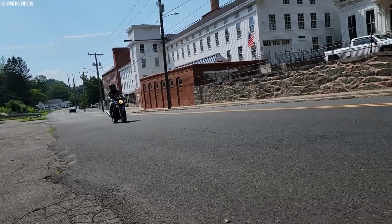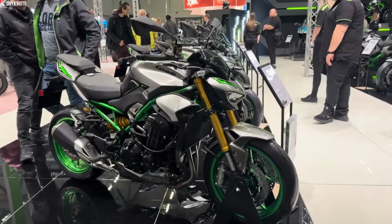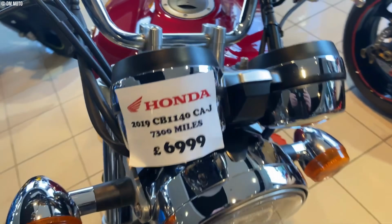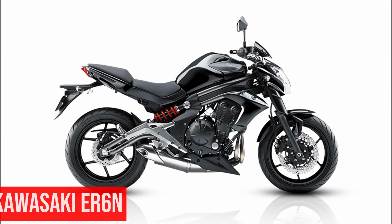What makes Japanese naked bikes so incredibly reliable? 3 main principles are followed by engineers at Honda, Yamaha, Suzuki, and Kawasaki. I'll reveal these engineering secrets at number 15, number 8, and our top bike. Let's get started with number 18.